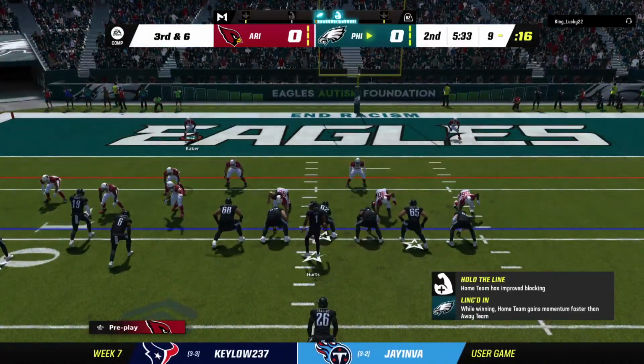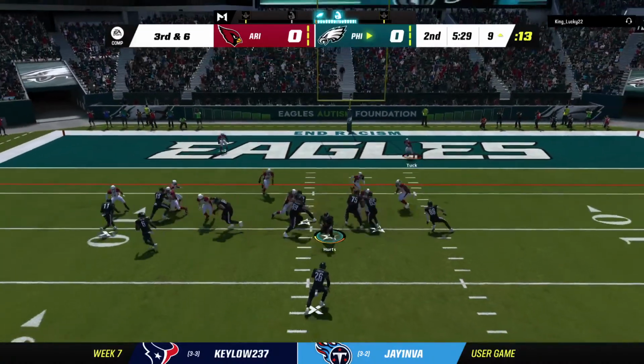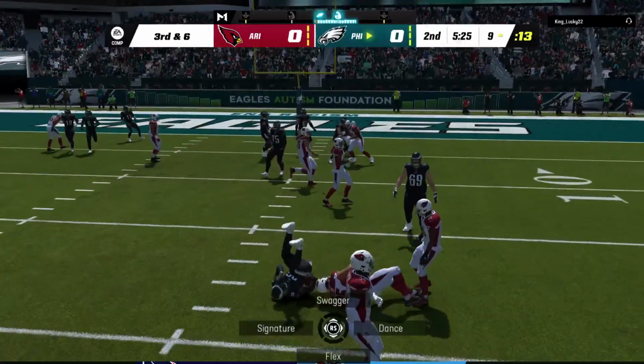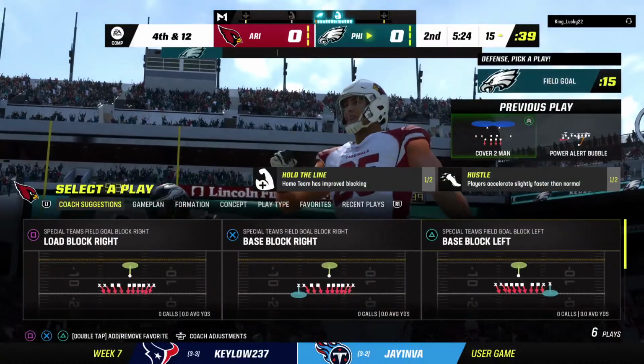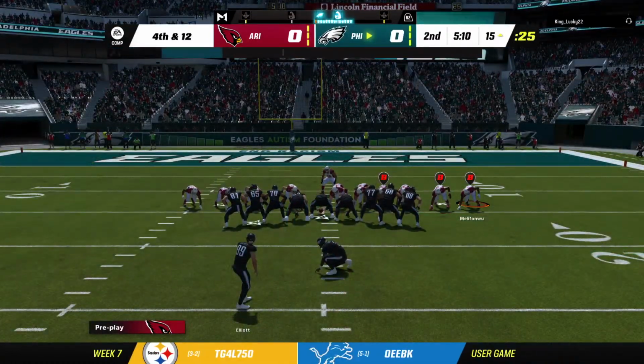The Cards going nickel. An extra defensive back out there now on 3rd down. On 3rd down, they turn to Sanders. And this play goes nowhere. Losing yardage back to the 15. They'll give up 6 yards there on the loss, and it'll bring up 4th down.